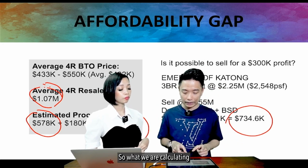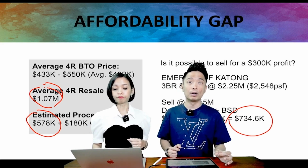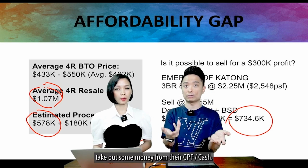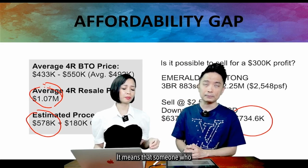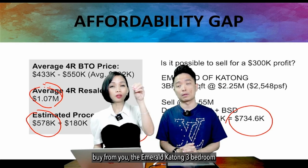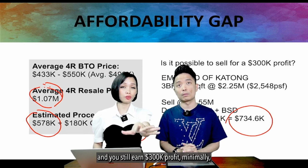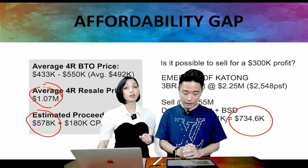So what we are calculating here is that 2.55 exit is doable. Even 2.6, 2.7 is doable, also depending on the owner, because some owners might want to take out some money from their CPF cash. Correct. We are just being very conservative here. It means that someone who owns a 4-room HDB in Bidadari can sell their Bidadari flat, buy from you the Emerald Katong 3-bedroom, and you still earn 300k profit minimally. They don't have to fork out any money. So it's very safe.